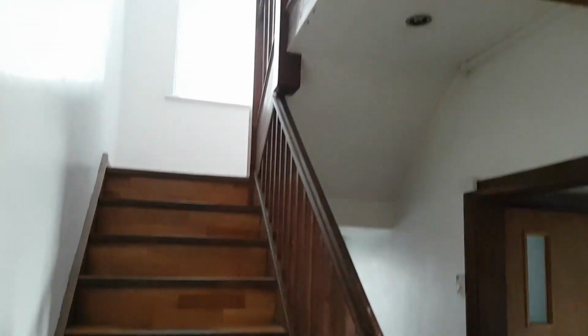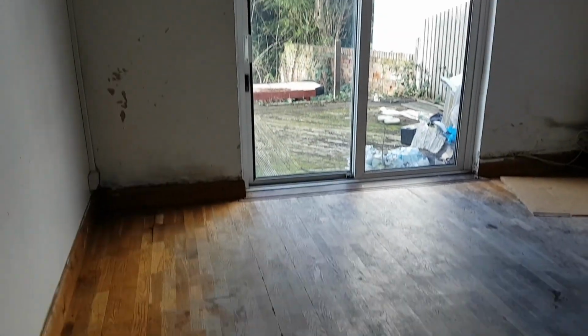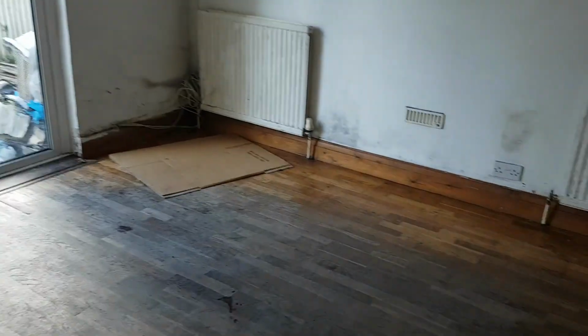But anyway, who knows? So as you walk through, look at all the wood paneling, the stairs. You would want to get that back to its original former glory, as it were. But when you look at the rest of the property, as you can see, it just needs a lot of work. So this is the second reception room, which leads out onto the outside area.